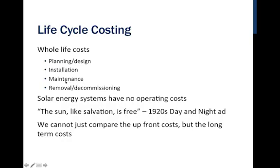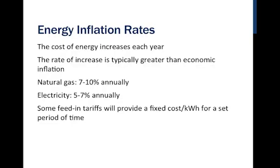But remember, we can't ignore removal and decommissioning. It's a common thing that people also will overlook.